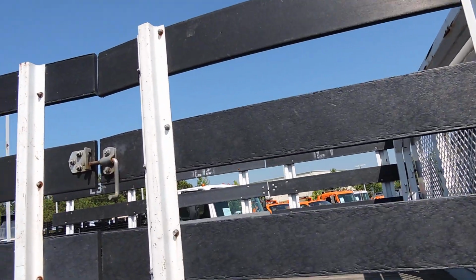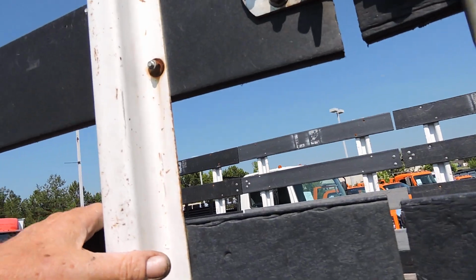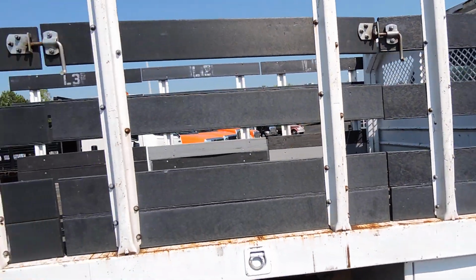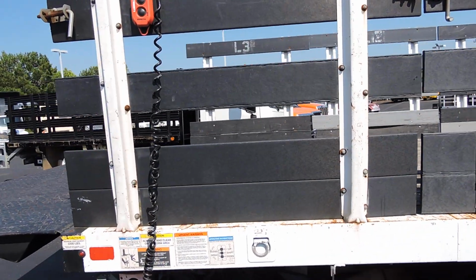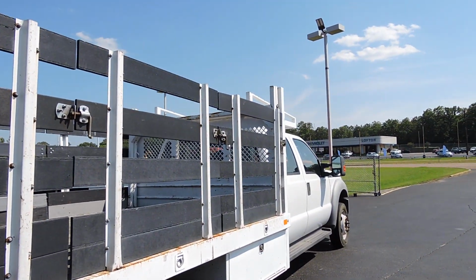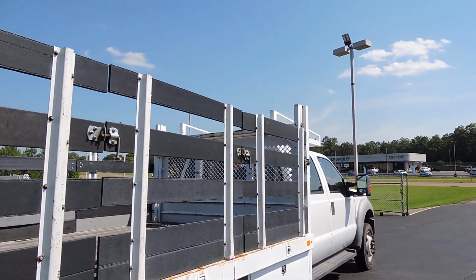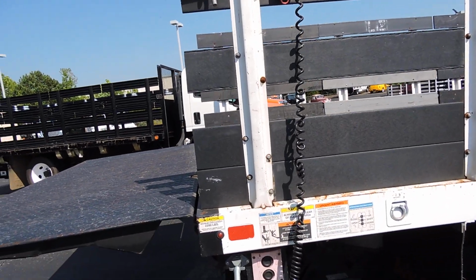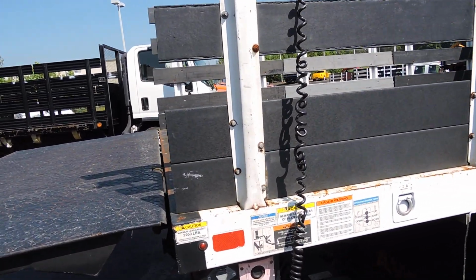I love that. As they say, fiberglass, solid, all the stakes are there. Nice, solid little truck. This is running the V10 gas motor in it, guys. So you don't have to worry about the Power Strokes. You don't have to worry about the DEF. You don't have to worry about that stuff. This is kind of a cool little setup right here. This is a very unique tailgate on here.